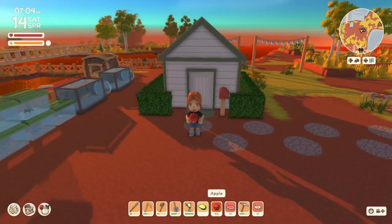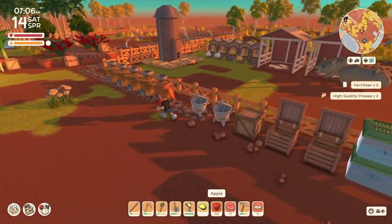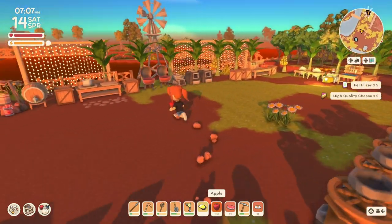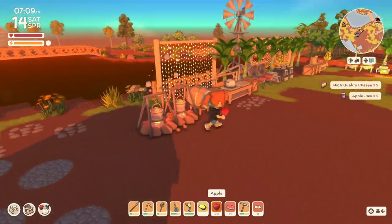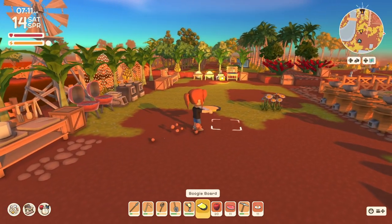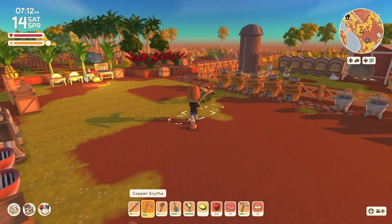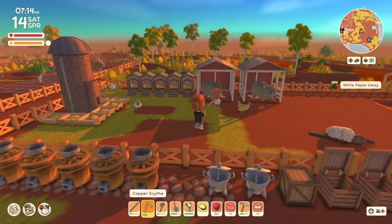It is Saturday, the 14th day of spring, and we have lots to do today. Wanna see how much money we can make? And I want to go to Rain and buy some seeds.